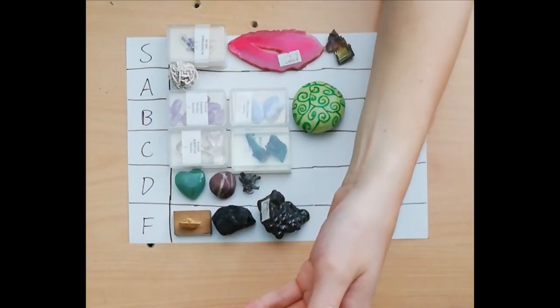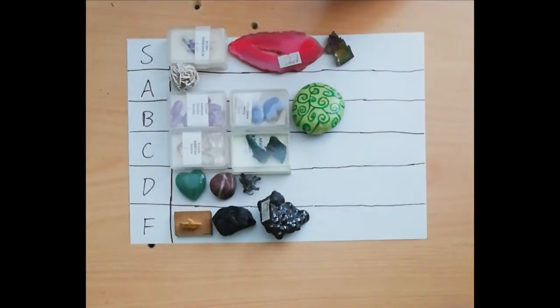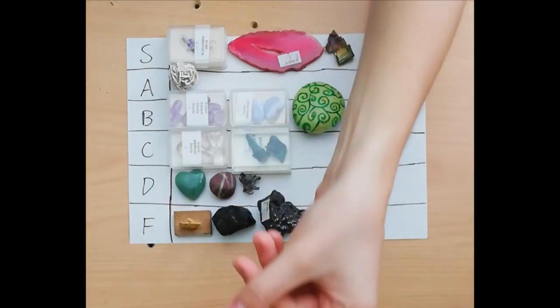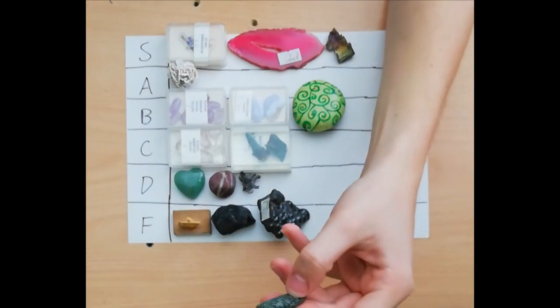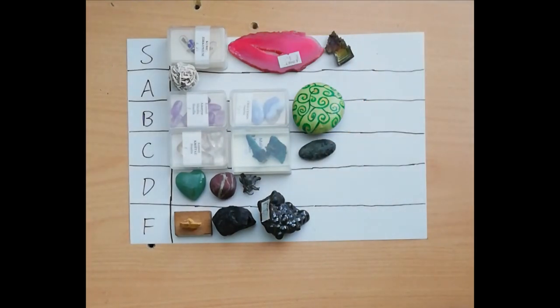This is just a random rock I found. It has nice colors and structure as well. I don't think I've seen anything like it. So despite the fact that it's just a random rock, I will place it at C tier. And that does it for all of our rocks.